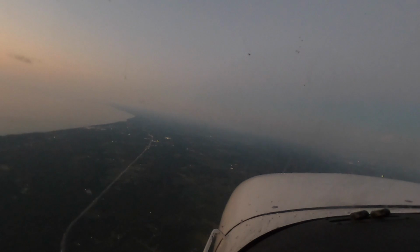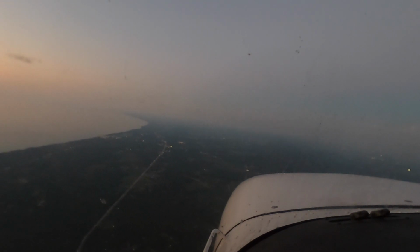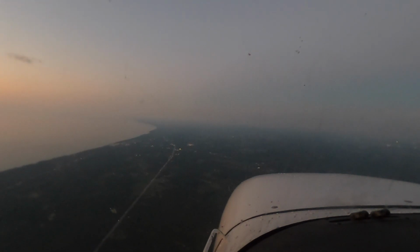Southwest 188, southbound approach, southbound altimeter 3000, 4 right transition.